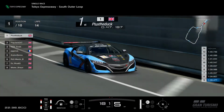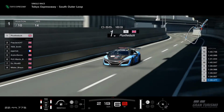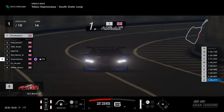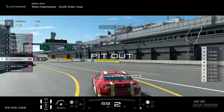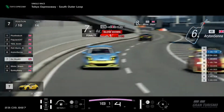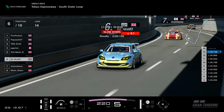Not willing to yield just yet, not willing to pit just yet, as the multipliers have lowered a little bit. The fuel has gone from 2 to times 1. The tire size has gone from times 3 to times 5 to times 3. As we see Senna into the pits coming out on new Racing Soft, and no fuel taken. As we see Ricey now catching up to Senna, it will be difficult for Senna to keep up with these shopping carts.